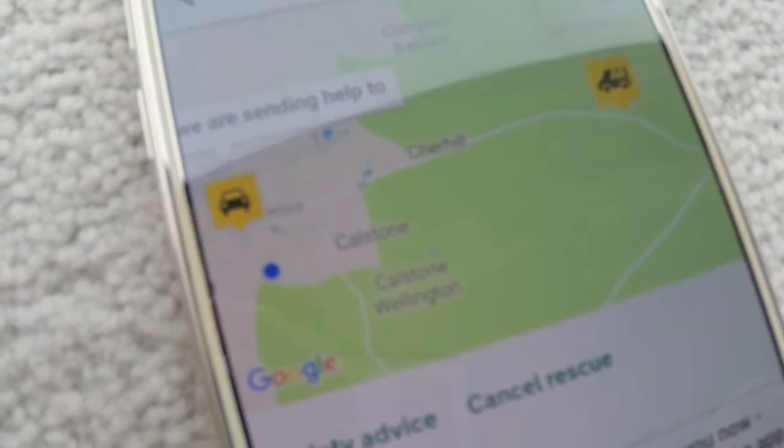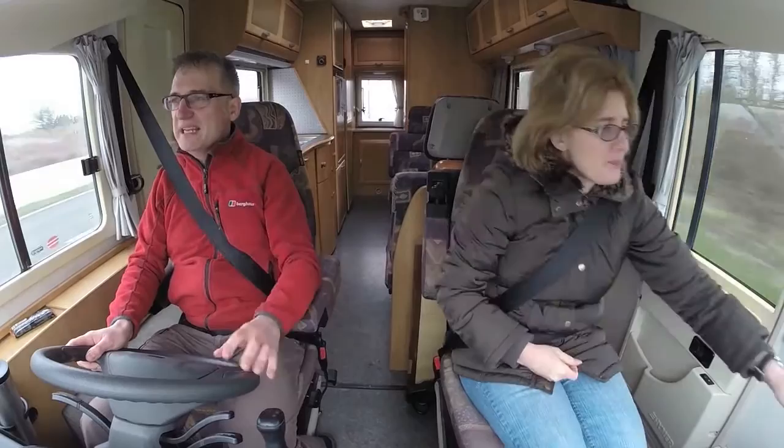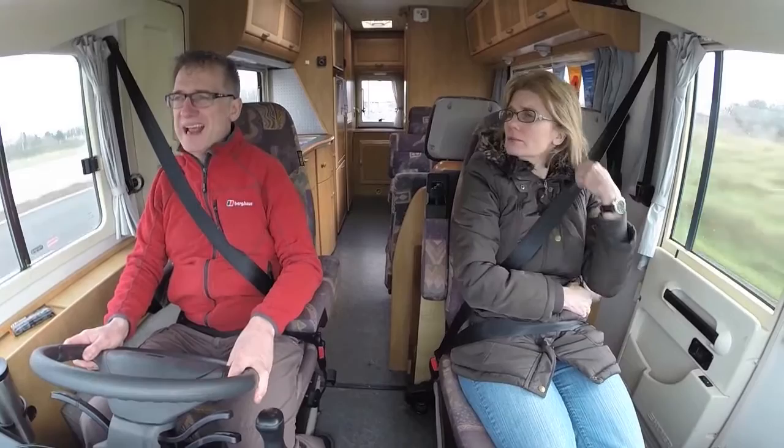So as you can see, we are back on the road. AA done us well. They replaced the battery. Had a bit of a problem finding out which one to replace it with. Couldn't find the code at all in their manual, whatever. But anyway, basically put in a Transit van battery, which is bigger than the one that we had in there already.